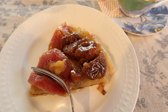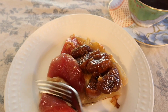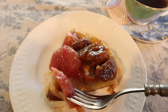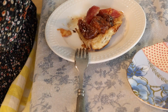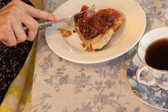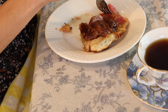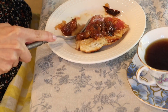The brie gives a creamy and savory taste to this mildly sweet tart. What a delicious treat for tea time.